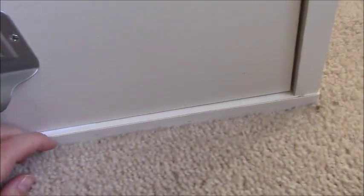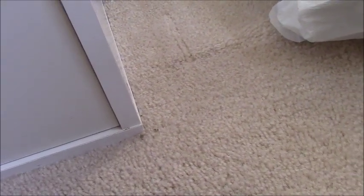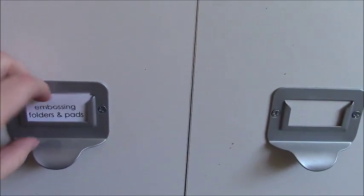And then, like I said, oh, see? You can already tell that this is going to be a problem because I just lost my label underneath the drawer. So those aren't going to work. I'm probably going to have to do cardstock and then stick like a glue dot or something behind there. These are not labeled yet.